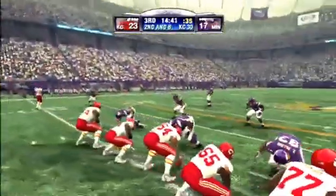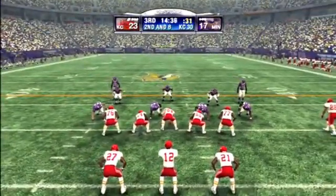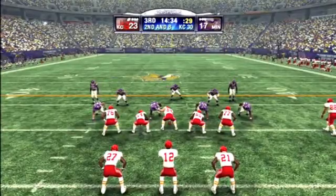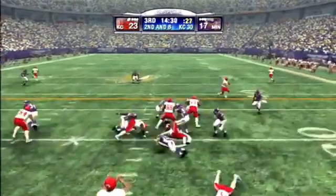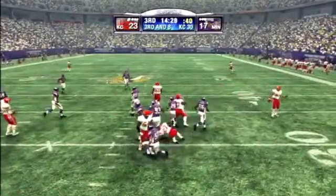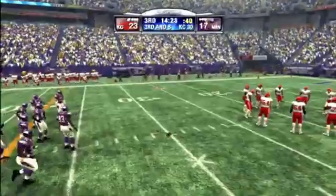From the gun. He's going to be tackled for a loss. He may have gotten back to the line of scrimmage. That'll bring up 3rd down.